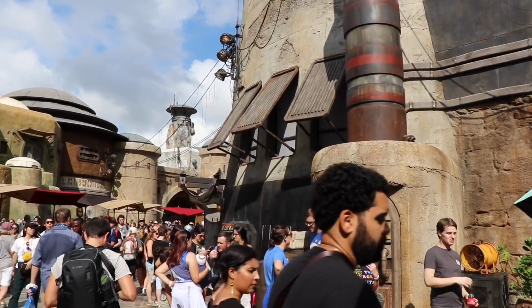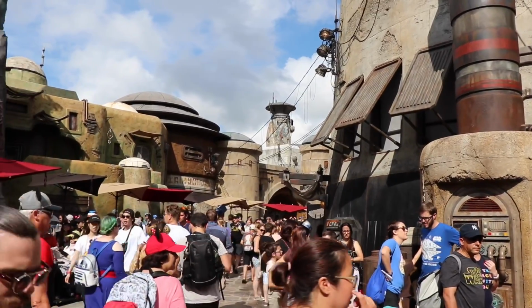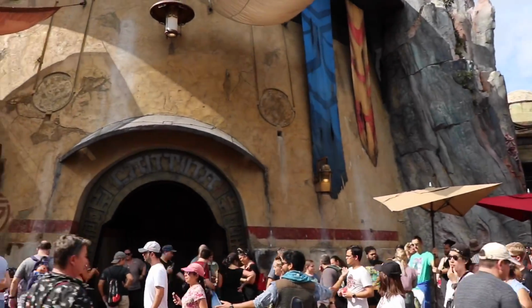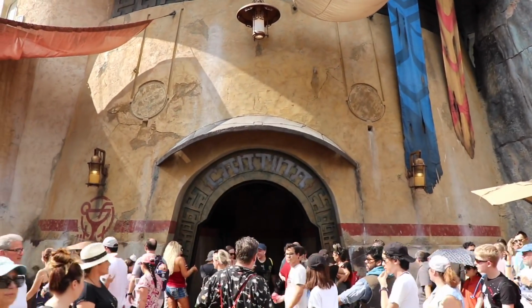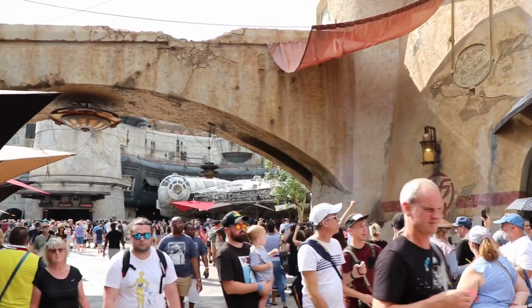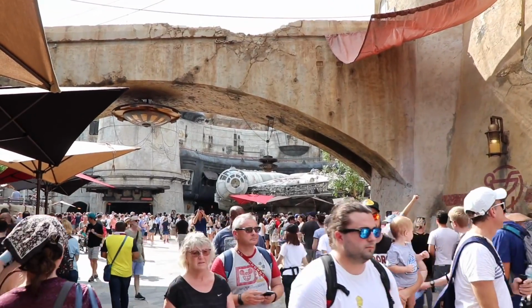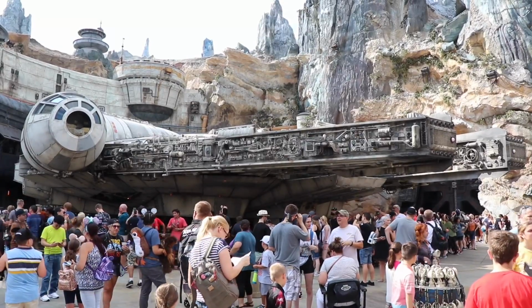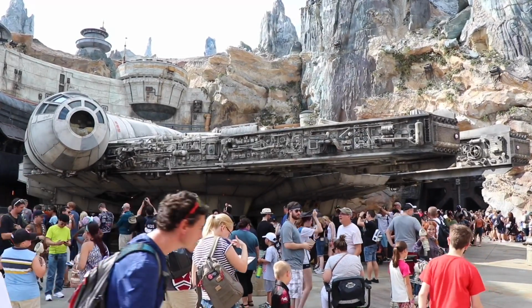Now, to give you some perspective of this area, right down there is where the First Order is. This building straight ahead is Oga's Cantina. Look how massive that thing is. And right around the corner, you can see it poking out. There's the Millennium Falcon. I don't think I am ever going to get tired of standing here and looking at the Millennium Falcon.